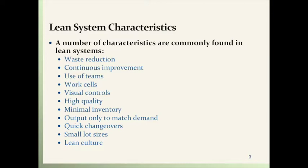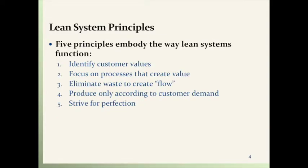So here's some characteristics of lean systems: waste reduction, continuous improvement, the use of teams, work cells, visual controls, high quality, minimal inventory, output only matched to demand, quick changeover, small lot sizes, and a lean culture. So there's 5 principles that embody the lean systems. First is to identify customer values. You focus on the processes that create value. You eliminate waste to create flow, produce only according to customer demand, and you strive for perfection.